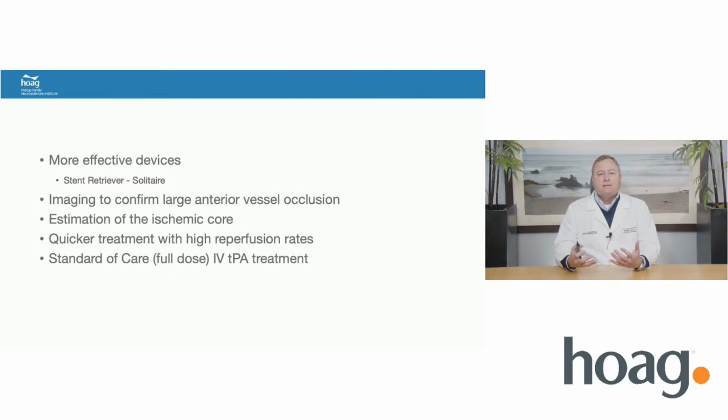Why were these studies effective? Well, they're using more effective, more modern devices, such as something called a stent retriever, which I'm going to show you what that is. They used imaging to confirm there was a large blood vessel that was blocked off. They also used imaging to estimate how large the ischemic core, that permanently damaged tissue, was, and how large the penumbra was, or the amount of savable tissue.